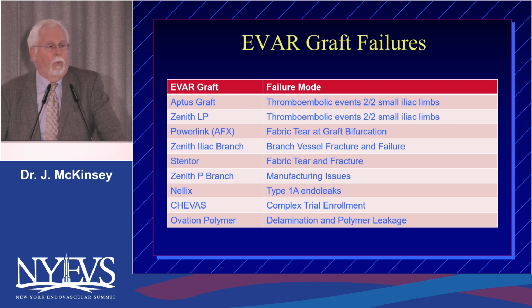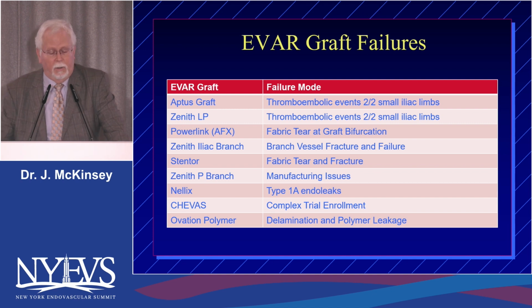P-branch actually went through clinical trials. It's a graft designed with pivot grafts for a lot of the flexibility we've talked about needing for the renals, especially that upgoing renal. But they had so many manufacturing issues, even though they had a very good clinical trial with good results, they have not yet brought it to market. I see no evidence that they're going to try to bring it to market, despite completing the trials.